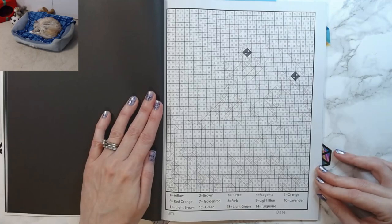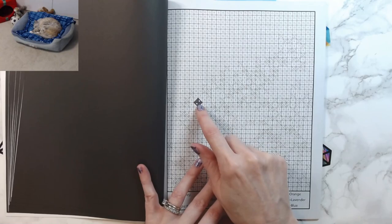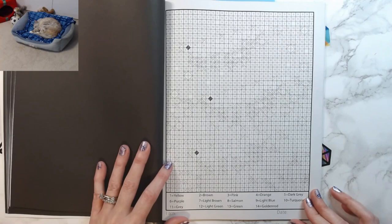Okay, I can tell that's a fish, because you can see the outline here, and you can tell that's the eye. That one doesn't have an eye, so not sure. Okay, that has three eyes.